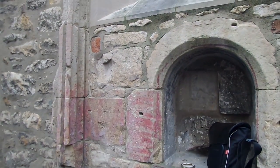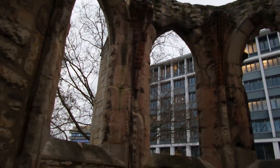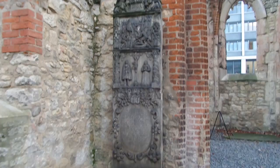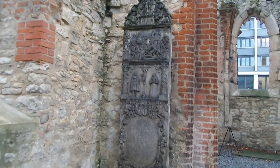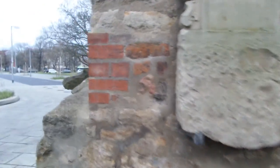And that's something I'm going to show you now. Let me take the camera. First I give you an impression of how it looks inside. There is an open roof, so it's not real indoor smoking, of course not. On the other side, there's the traffic going on. It's just ruins that remain, but pretty nice. Burial plates here, and you see, just around.